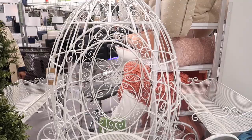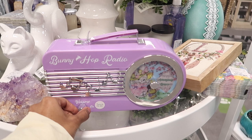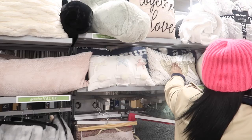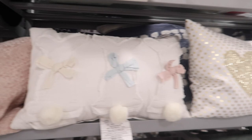Yeah. Well, it's for a planner, I'm sure. Mm-hmm. This is so cute. That is the cutest little thing. You can turn the station. Oh my goodness. That is cute. I love this one. I want this. Honestly, I can DIY this. That way I can have it all year round.